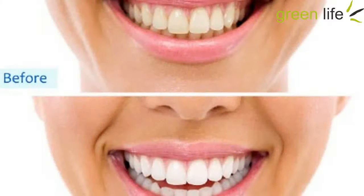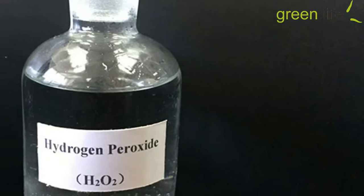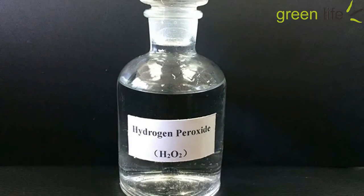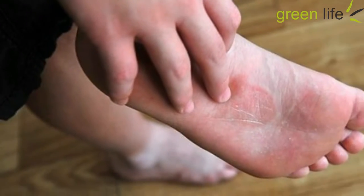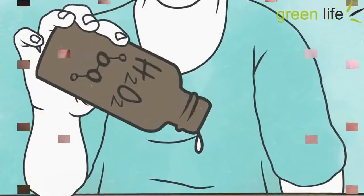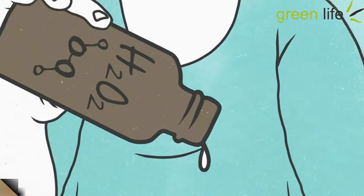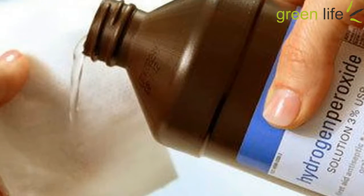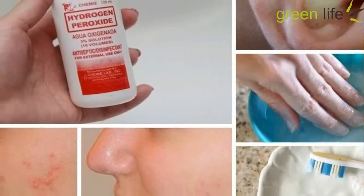2. Whiten nails. Like teeth, hydrogen peroxide can whiten your fingernails. Take care of your fingernails and utilize hydrogen peroxide to keep them looking clean, bright, and healthy. Here is a recipe to make a hydrogen peroxide mixture to brighten your fingernails. Mix 3 to 4 tablespoons of hydrogen peroxide into 1/2 cup of water. Soak your nails in the solution for 2 to 3 minutes.